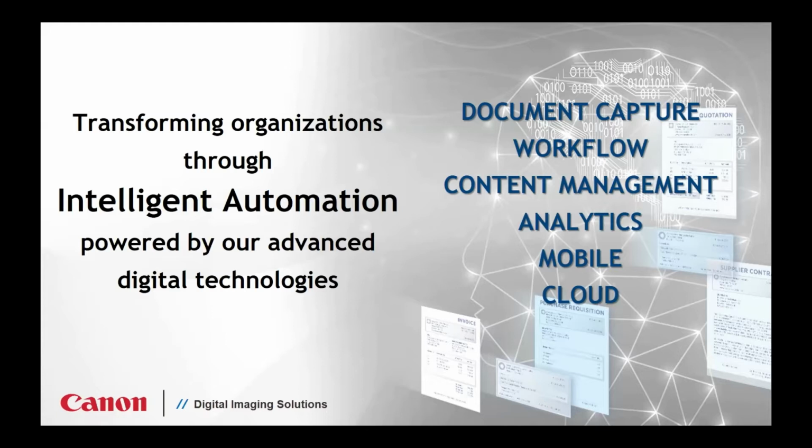And our mission is to assist organizations like yours in your digital transformation goals through using intelligent automation, powered by Canon's advanced imaging and process improvement technologies. We leverage our expertise in our best-in-class technology, our competitive, customized approach to delivery, and we are committed to helping our customers make their business process digital, secure, and accountable. So that's a little bit about me.